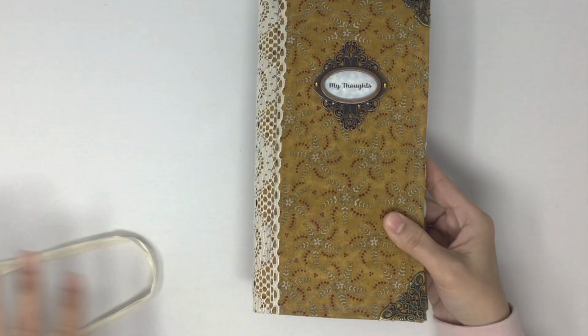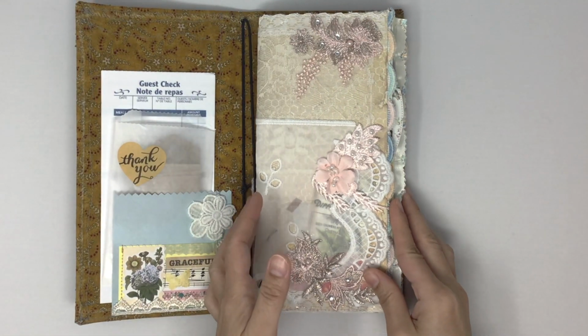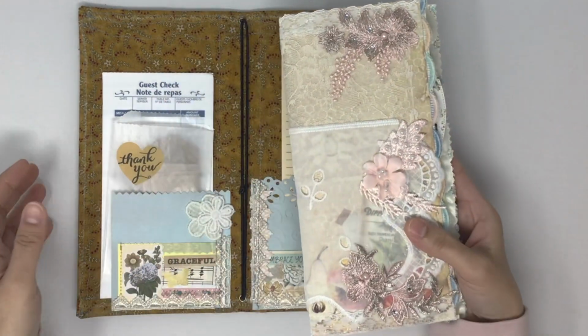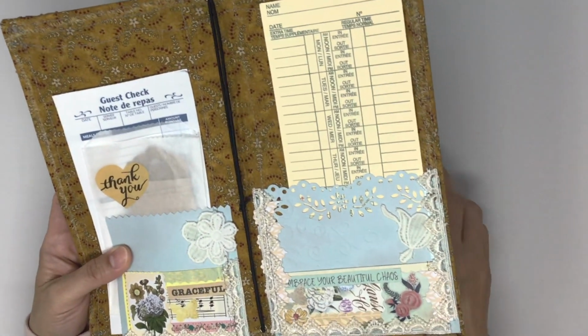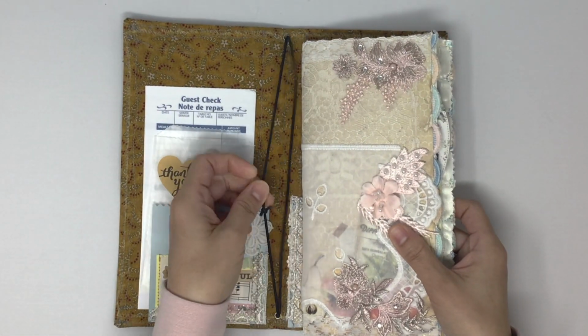So let me show you what I have here. I really hope that you like them. I used a variety of papers to complete each journal. There are plenty of pockets and tucks and inserts. The number of ephemera on each journal are the same, and the signature is very easy to slide in.